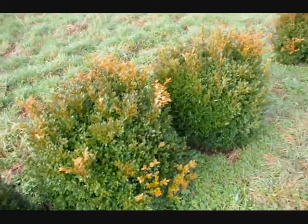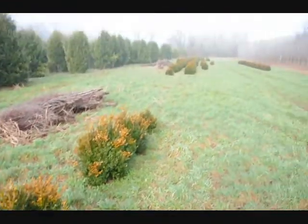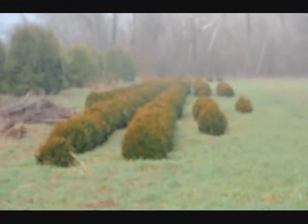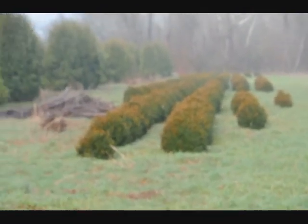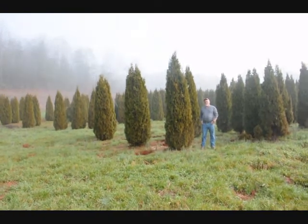These are green velvet boxwoods. These are about 36 inches. You can see down there we have quite a few more of them. So give us a call at 215-651-8329. This is a block of emerald green arborvitaes, just to give you an idea.